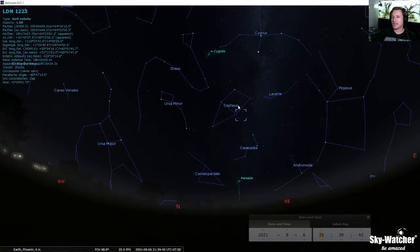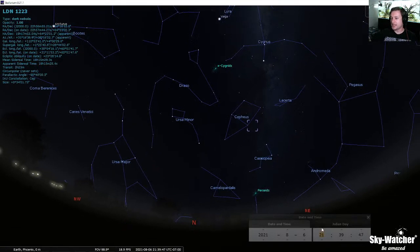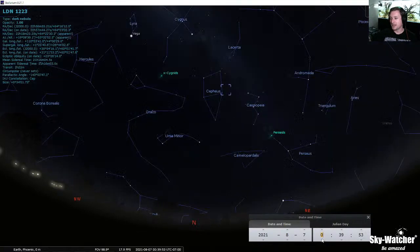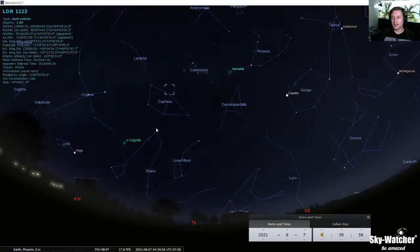I'll just shoot this. Right up in here is where our object is. You can go all night, literally all night, from astronomical twilight to astronomical dawn. You can hit Cepheus all night. So if you want to be imaging some of these dusty targets in Cepheus, now's the time to do it, because you can go all night on it.